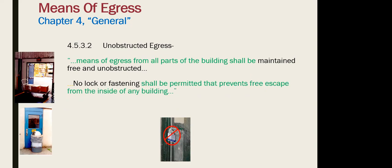Unobstructed egress: the means of egress should be continuous throughout the building without any obstruction. No lock or fastening is permitted at any time in the building. In the means of egress, you cannot put any furniture, any storage, any equipment. You cannot install any permanent lock for the exit doors. It is not allowed. Civil defense, when they come, will take a tour within the building from top to bottom, checking all the means of egress, and if they find any furniture or storage area during the renewal inspection, it will be a comment to release it.